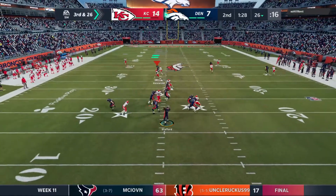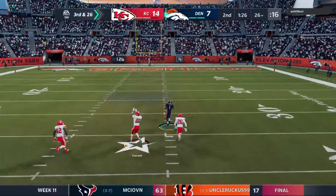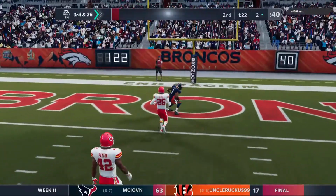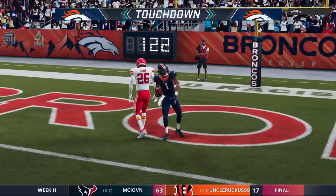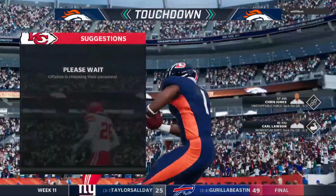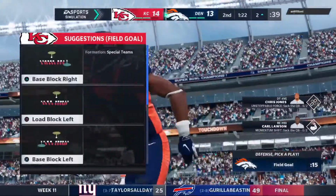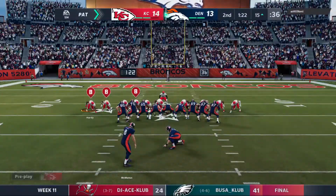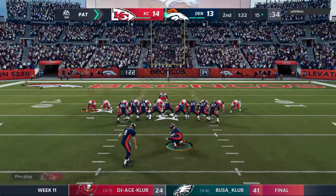3rd and long. It's Stafford. He'll go up top here for Hamler. Past the 20. And all the way home for a Broncos score. KJ Hamler, his 5th touchdown now on the year. And the Broncos are an extra point away from tying the football game.